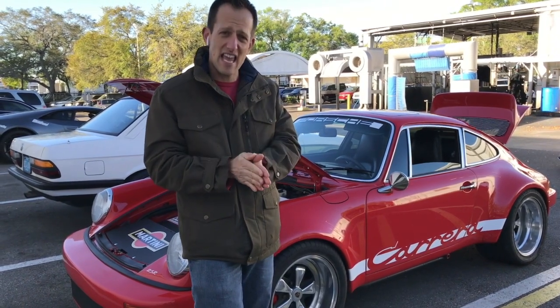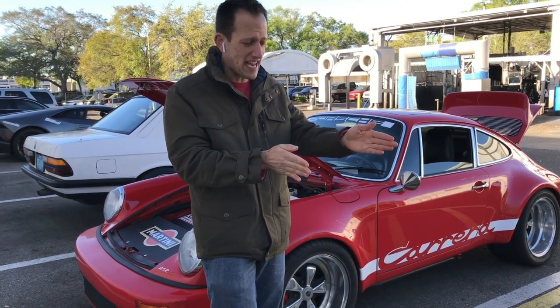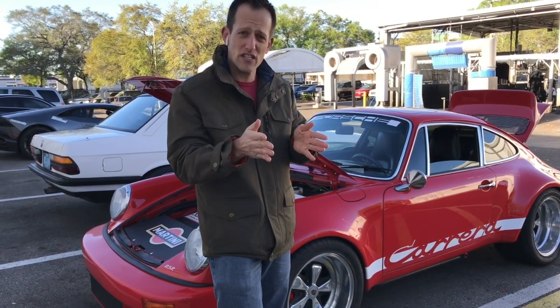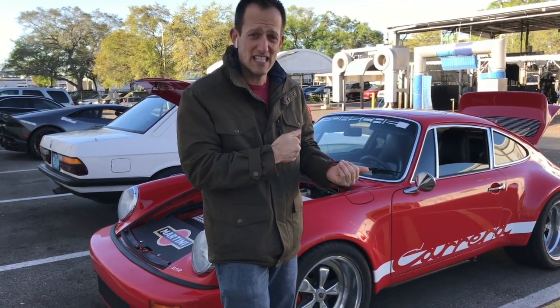Now, with a Porsche 911, what's interesting about it is that they're a rear engine car. What that means is that the engine is actually going to be behind the rear axle. If you ever hear of a mid-engine car, we take that engine and put it in front of the rear axle. So that's the difference. So if you see a Ferrari and the engine is behind the driver, don't call it a rear engine because it's not. It's a mid-engine, but this has a rear engine.